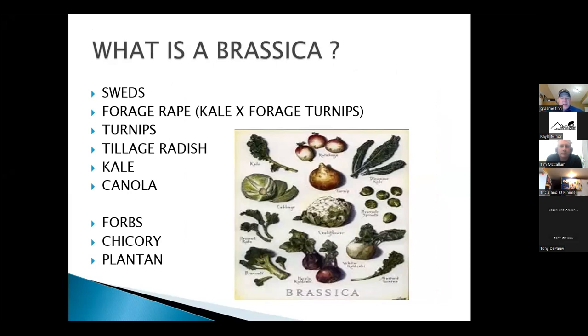This doesn't apply too much right now. Everybody used to say, I want a brassica in my forage. The brassica family, it's a Latin word for the brassica family. So we've got our cauliflowers and cabbages and kales, rutabagas, beets. They're all belonging to this family here, into the Swedes and forage rapes, turnips, tillage radish, kales, and canola. But when you're asking for a brassica, keep to these kinds of ones here, except for this one.